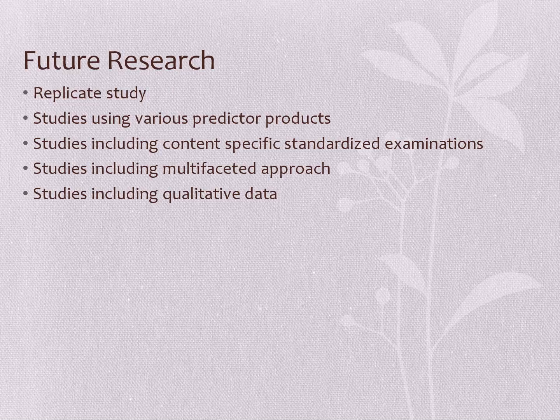Additional studies should be performed to determine if standardized examinations that occur throughout the educational program help identify students that are at risk for failure. Also, additional research could be conducted to determine other factors such as demographics, admission variables, and grade point average.